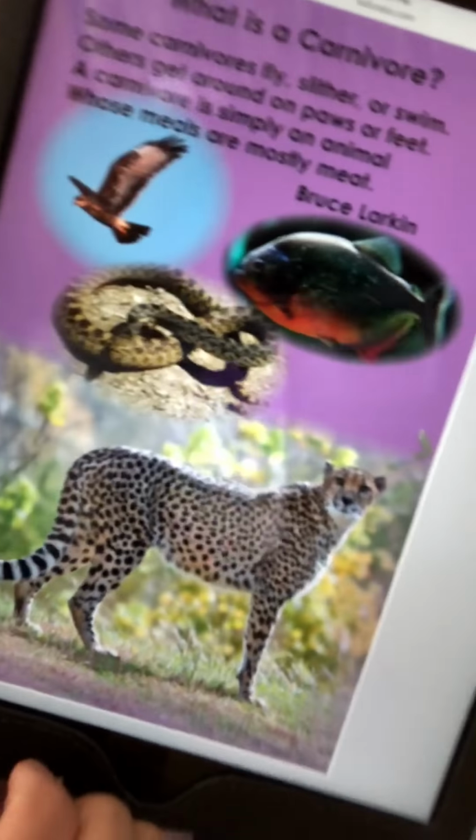So my friends, to answer that question, what is a carnivore? A carnivore, I keep saying carnival. A carnivore is an animal whose diet mainly consists of meat. So like here, these big cats over here, they want to eat other animals that have meat. They don't really live off plants or leaves and things like that that you would just find growing in the wild. They actually hunt, and that's how they get their food.